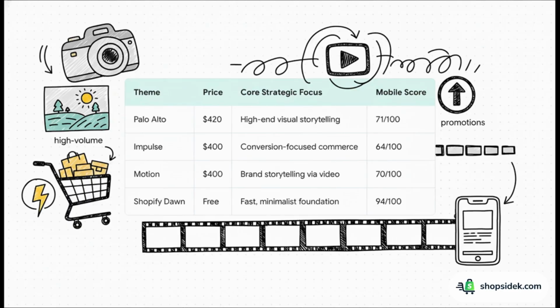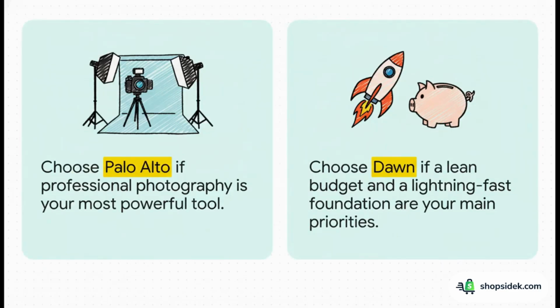Just look at that mobile score of 94. That incredible speed is the trade-off for its beautiful simplicity. So really, it all boils down to this. Your choice completely depends on what your business's number one asset is.